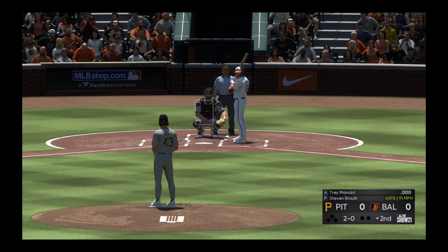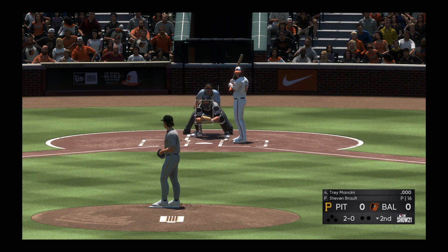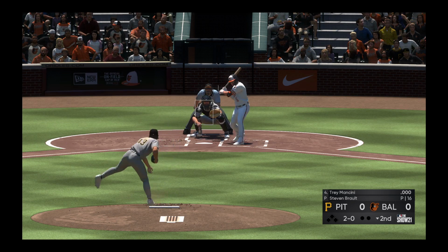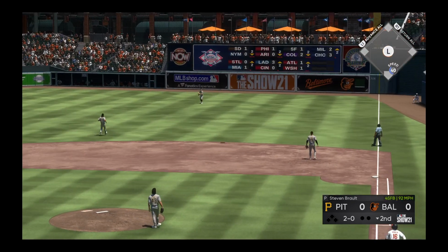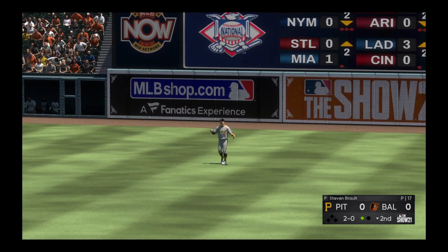Now a good pitch around the knees, but it doesn't quite catch the bottom of the zone. Hit the other way out toward right field. Tsutsugo is there to put it away for out number 1.